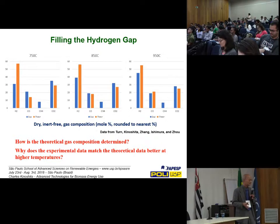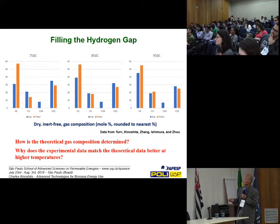Again, what we were trying to do was produce as much hydrogen as possible. We wanted to produce hydrogen as an end product. Of course, we have other things that come out, but the CO and the methane, not bad, because we can always use that, in fact, to heat this endothermic process.